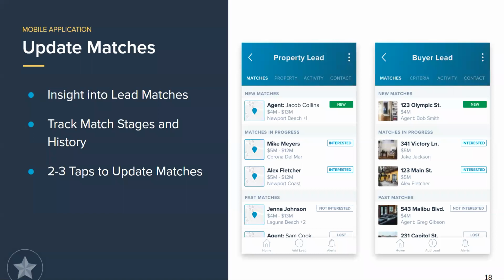On the buyer lead side of things, if you or your buyers have indicated that they're interested in a property, likewise, you want to make sure that you're getting them to see that property. And even with your past matches, it's always helpful to see if someone may have matched but not been interested because maybe you have another property coming up. And this really helps you reach out to that agent and let them know that if their buyer is still interested, you have another similar property that might be a fit for them.